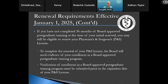If you have not completed 36 months of board-approved training at the time your license expires, you may still be eligible to renew your physician and surgeon's license. Effective January 1st, 2025, if you are currently in a board-approved postgraduate training program and have not completed the 36 months of postgraduate training at the time your license expires, you can renew your license if you're currently enrolled in a board-approved postgraduate training program in California. The board will need verification of your current enrollment in a California board-approved program prior to the expiration date of your license, or your license status will change to delinquent and practice will not be permitted.